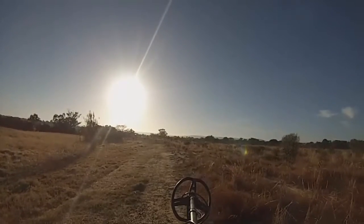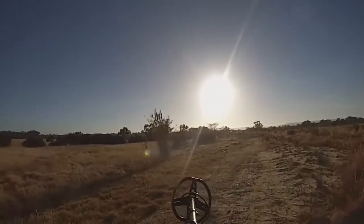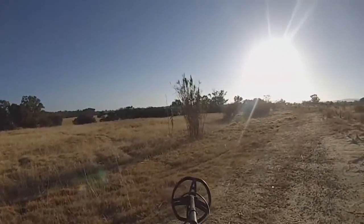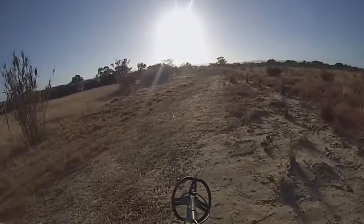I went out yesterday morning on my first hunt of 2014. Found a few interesting things, had a good day, got a bit of exercise, and enjoyed some interesting scenery. So what you're looking at right now is a GoPro attached to my Garrett AT Pro. I'm back at one of my favorite parks, trying to get back into practice here.